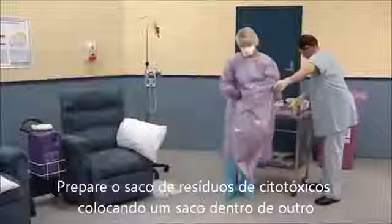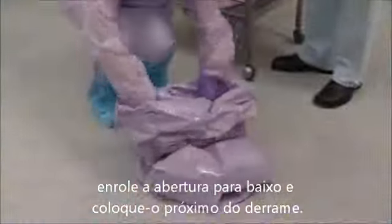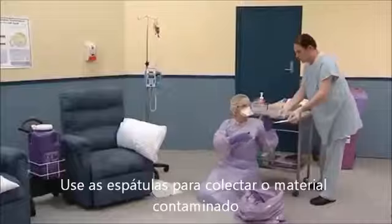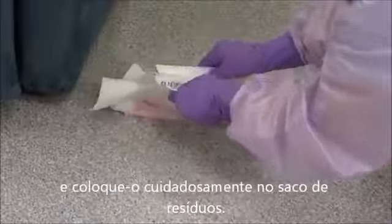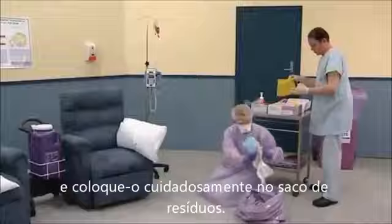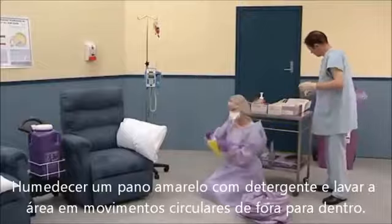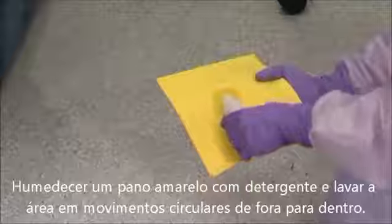Prepare the cytotoxic waste bags by placing one inside the other. Fold the top down and position nearby the spill. Use the scoop and scraper to collect the contaminated material and place carefully into the cytotoxic waste bag. Moisten a yellow cloth with detergent and wash the area using a circular motion, working inward.